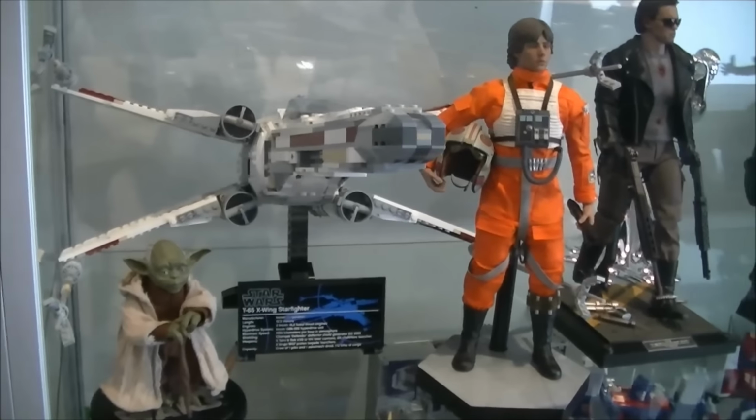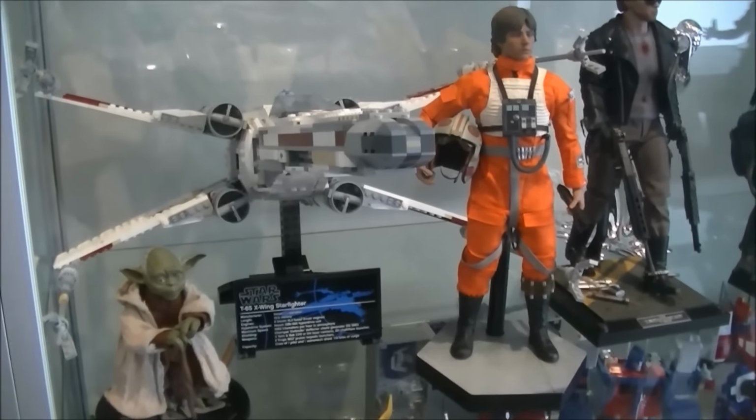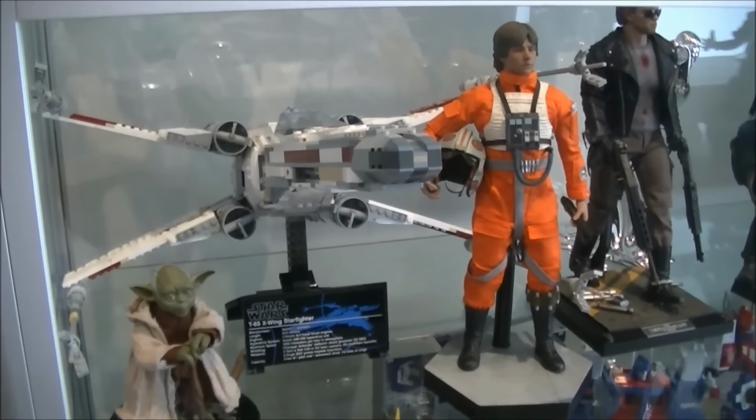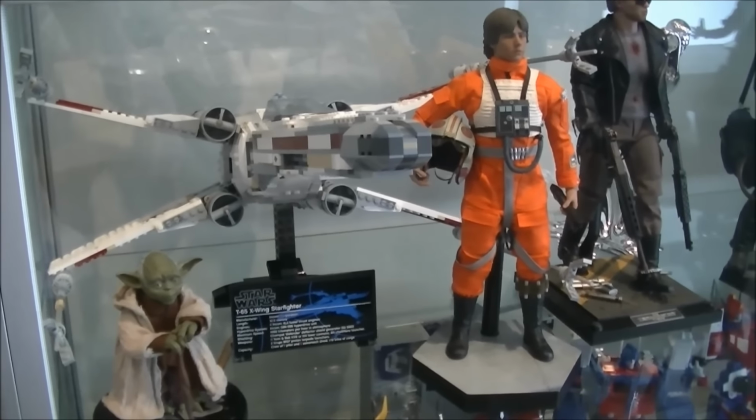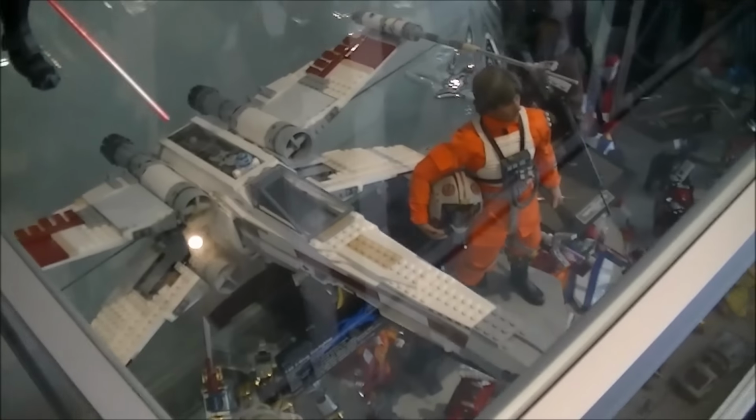The Lego UCS X-Wing, I've had that for a while, but only just recently got around to finishing the build to go with my Slave One and TIE Fighter over on the other side. And I've just displayed it with Sideshow Luke there.